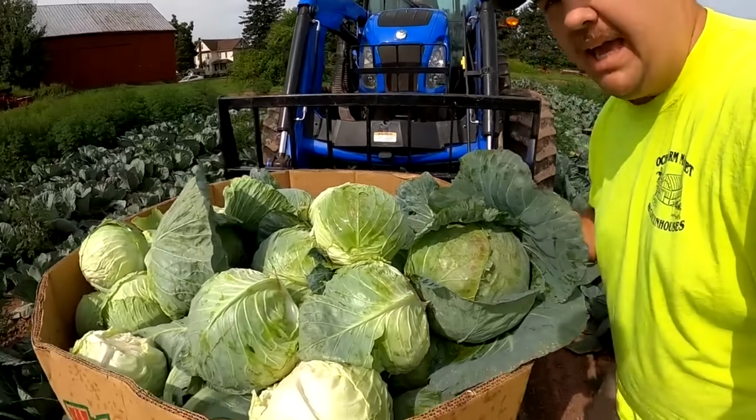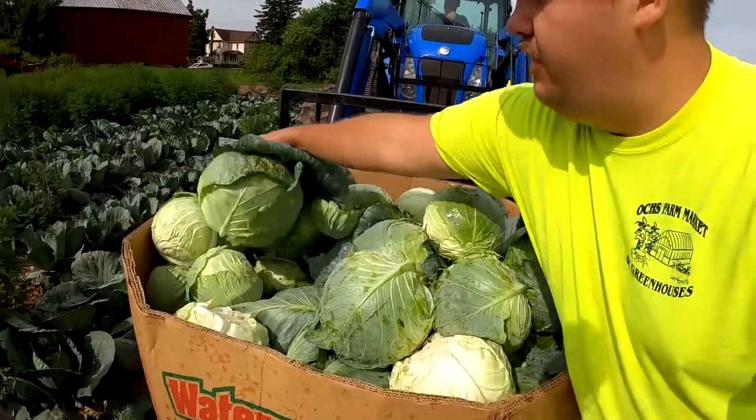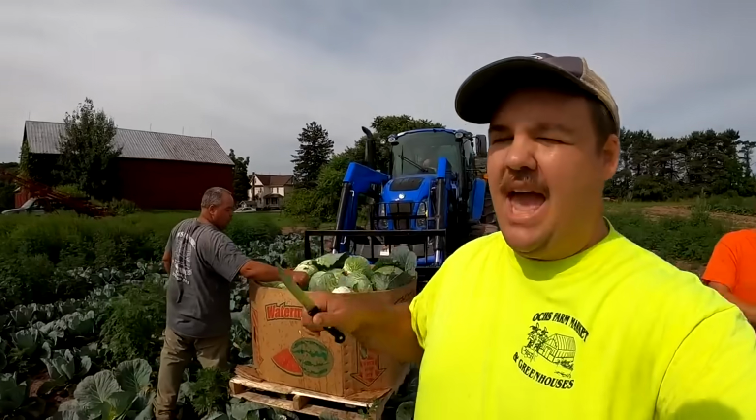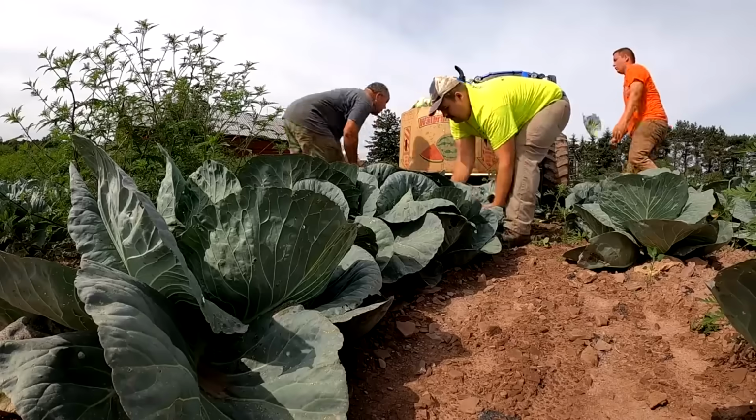Some of this cabbage we're picking has a lot of nice size to it. The variety is called Cabot. For anyone that was curious, C-A-B-O-T, Cabot.